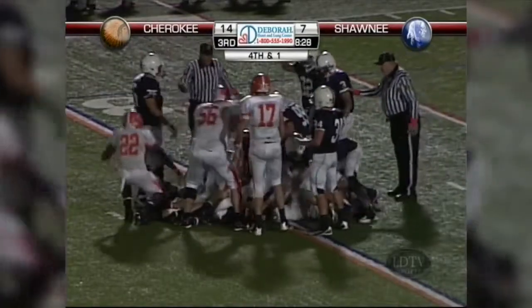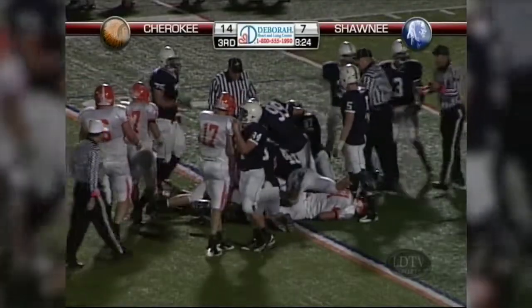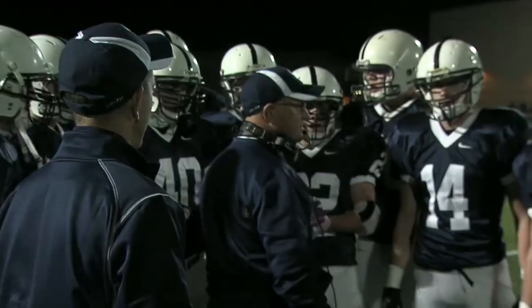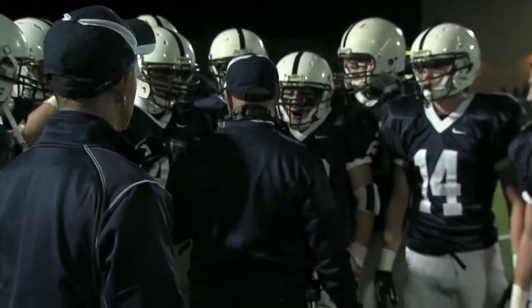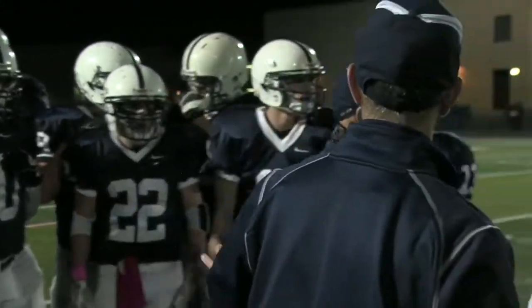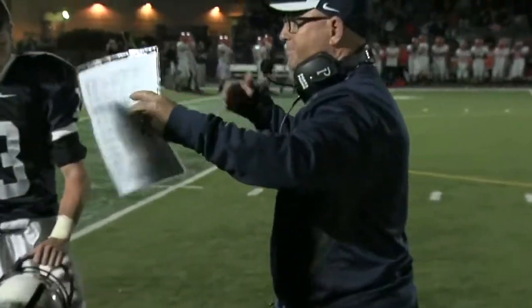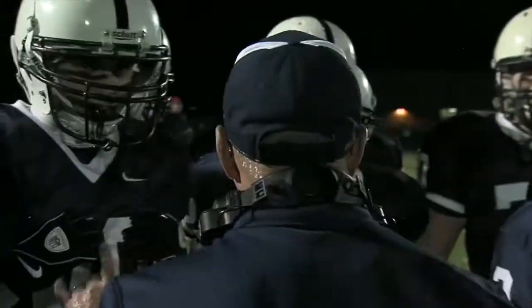I don't think they have. Despite their struggles against the run, Shawnee is able to hold Cherokee on fourth and one and take over on downs. But with the clock ticking, it becomes critical for the Renegades to manufacture some offense of their own. Come here. We have two plays to get this.